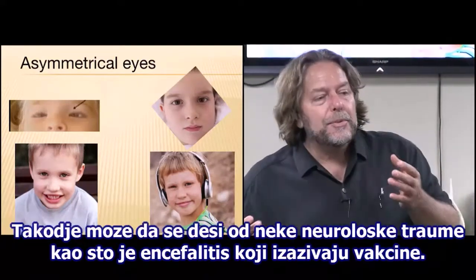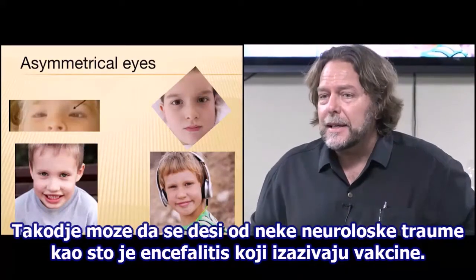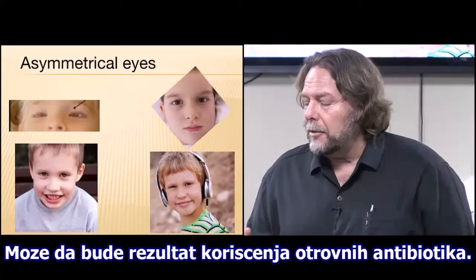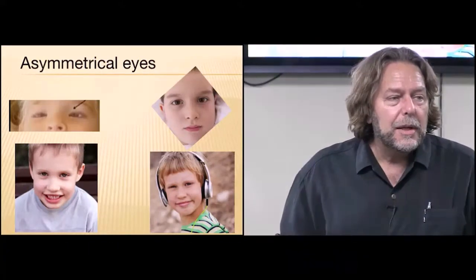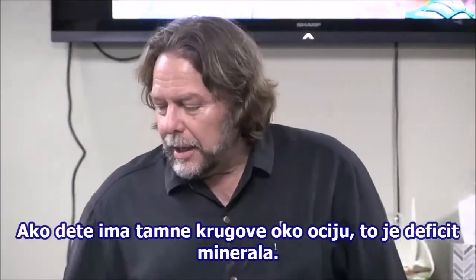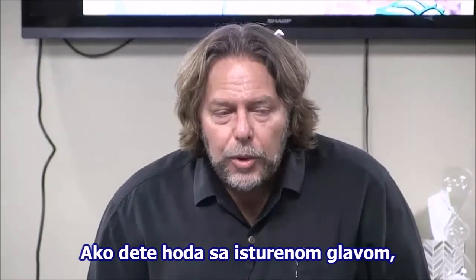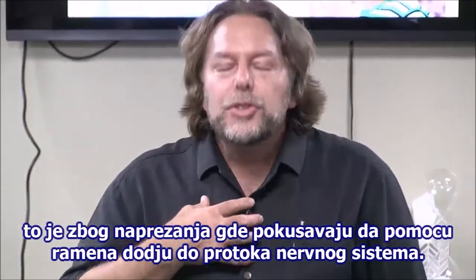It could also be from some neurologic trauma, such as encephalitis, which is the result of vaccines. It could be the result of poisonous mold or antibiotic use. It's just not normal. Okay, if you look at the dark circles around the eyes, that's mineral deficiency. If you look at the kids walking around with forward head carriage, that's also strain on them.